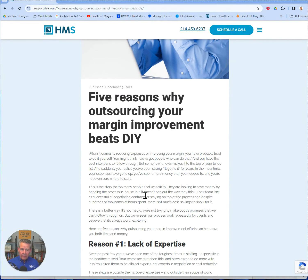This is the story for too many people that we talk to. They are looking to save money by bringing the process in-house, but it doesn't pan out the way they think. Their team isn't as successful in negotiating contracts or staying on top of the process, and despite hundreds or thousands of hours spent, there isn't much cost savings to show for it. Okay, so I'm going to go ahead and stop right there. That's kind of the reason why we say you shouldn't, but we're going to talk about why you should.